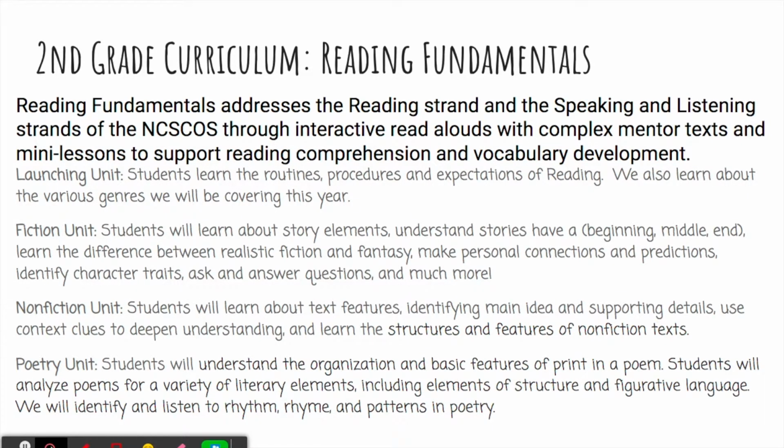In fiction, students talk about story elements through reading realistic fiction, fantasy, and fairy tales. They think about character traits, ask and answer questions, and make personal connections. In our nonfiction unit, students are thinking about text features, identifying the main idea and supporting details, and using context clues to understand unknown words and deepen their understanding. In our poetry unit, students are going to understand the organization of the basic features of poetry. Students will analyze a poem and think about literary elements, including figurative language, and also talk about rhyme and rhythm and patterns in poetry.